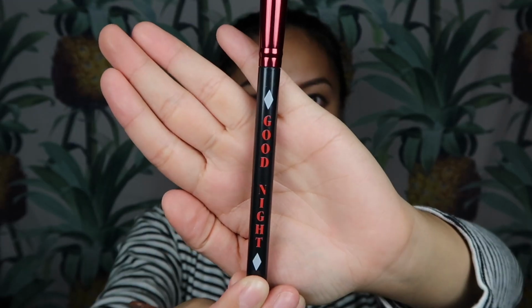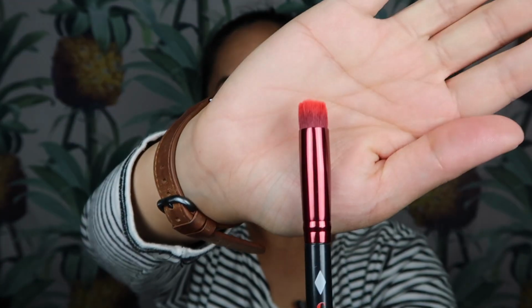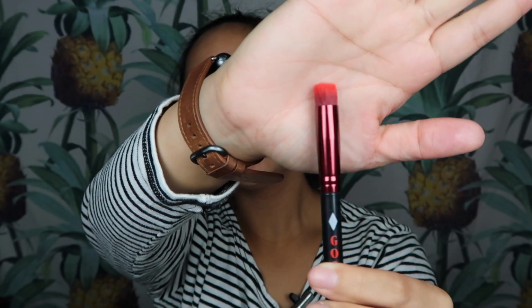it is the last item in the bag, and that is, oh, interesting. It's a Luxy brush. It says good night on the brush, and as you can see here, it's like a flat circle brush. I really don't know how to describe that. I honestly have never seen a brush like this in my life. I'm kind of curious, where would I use this? I'm trying to, no, I don't know, maybe I guess buffing in the crease. I don't know. This is kind of interesting.